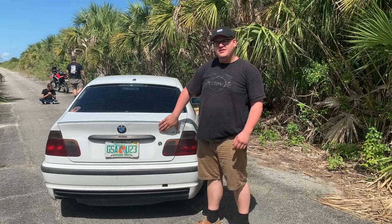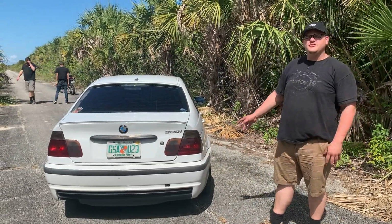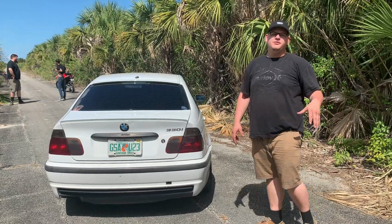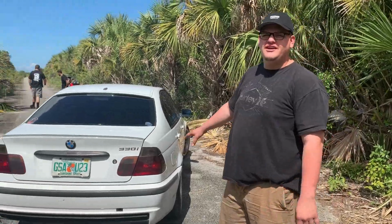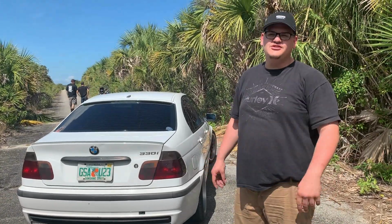As you can see, it is a 330i. It has the LSD, but the clutches wear out around 100,000, so this one's pretty worn, so we're gonna swap that out with an open, probably weld that. We have a muffler delete, so nothing too crazy. We're gonna get some real stuff done to this one though, so you guys will see soon.